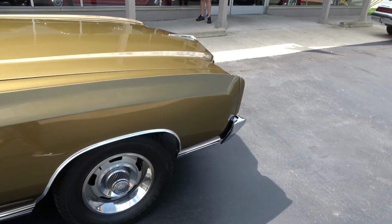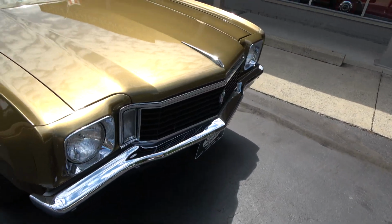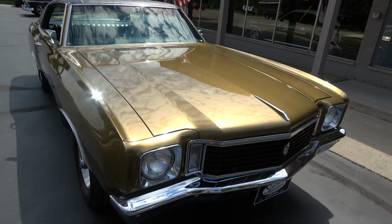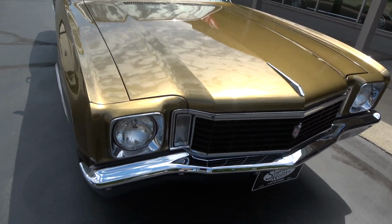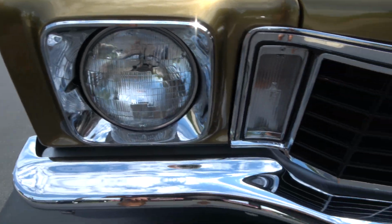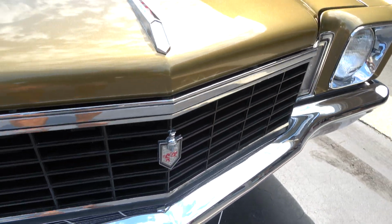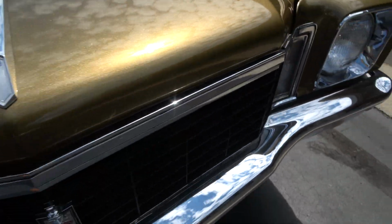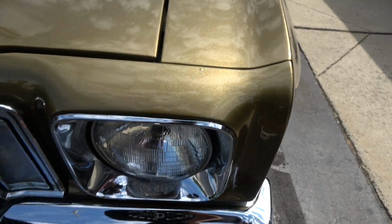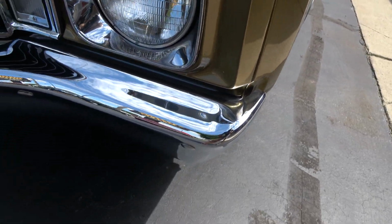Matching numbers 350, automatic, air blows ice cold. Matter of fact, a buddy of mine, Scott, and I drove this car all weekend at a show, so I probably put 100 miles on this car, and I'll tell you, air blows cold, everything on it seemed to work. Just a super, super nice car. Other than a couple little blemishes on it, not a whole lot to really nitpick.